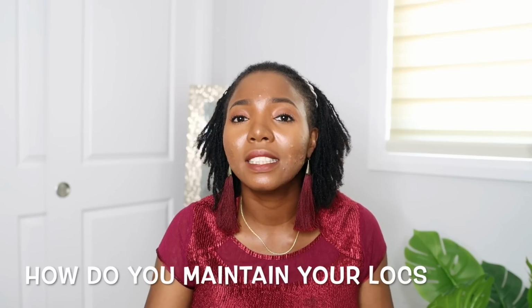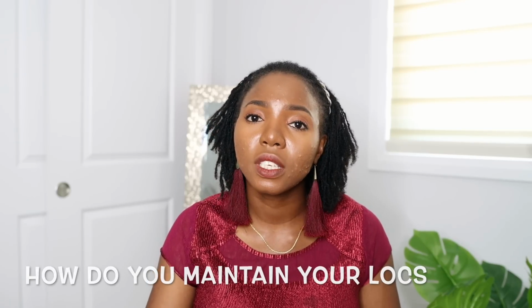Now for maintenance, the part that many people say looks easy, but is it easy? Well, I'm here to tell you my experience, and you get to decide if it is easy or not easy. Washing. Ideally in the beginning, when your lock is first established, there is a chance of it unwrapping. So if you start with a 2-strand twist like I did, if you wash it too much, it can just untangle, right?